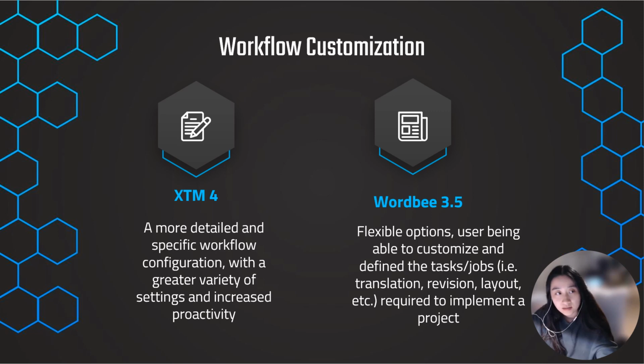Thanks, Alina. Next, I'm going to talk about the workflow customization compared between XTM and WordBee. XTM has been scored 4 and WordBee has been scored 3.5. XTM has a more detailed and specific workflow configuration with a greater variety of settings and increased proactivity. But WordBee has flexible options, with users being able to customize and define the tasks and jobs, for example translation, revision, layout, and so on, required to implement a project.